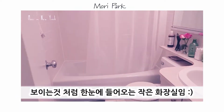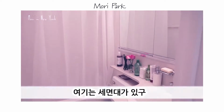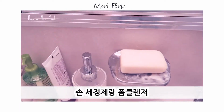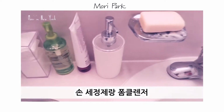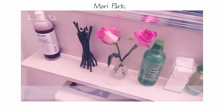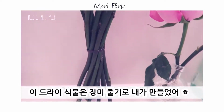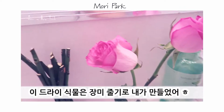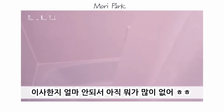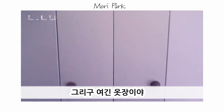Okay, so this is just kind of what it looks like. I have my sink here with some hand soap, face wash, and toothbrush. Pretty basic. Oh, and that's flowers. I made this dry flower with the rest of this rose. And it's my shower. I don't have that many things right now. I just moved in.